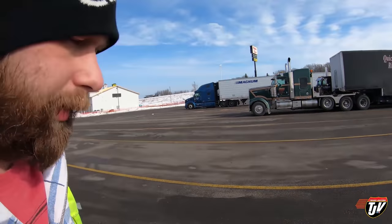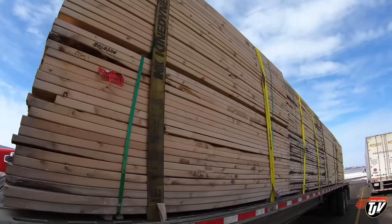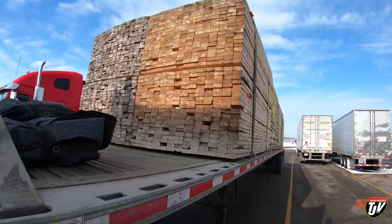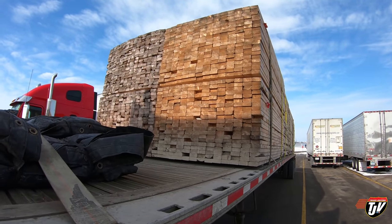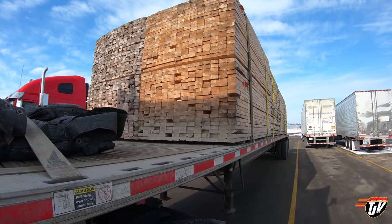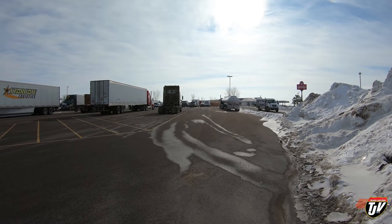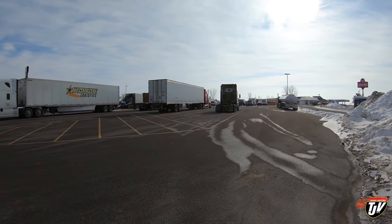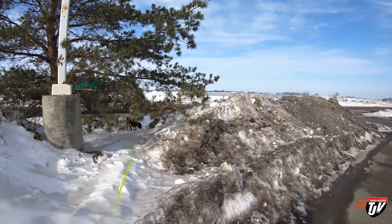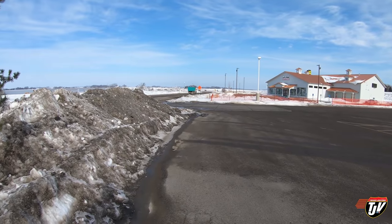So I'll show you this load that we're dealing with. This is the lumber that we brought down from Canada and delivered here in Waseca, Minnesota. Just simple economy lumber, cheap stuff, just to get me down here. It's amazing how quickly the weather changes when you travel around. Minus 28 last night. Tonight is zero. So that went from like minus 15, minus 20 Fahrenheit, up to 32.